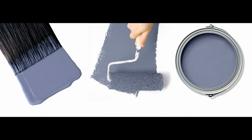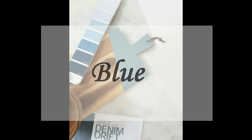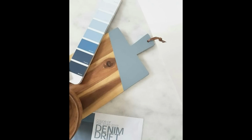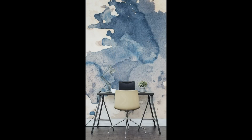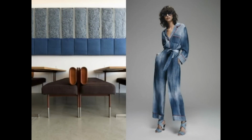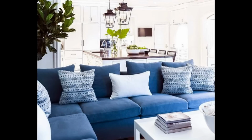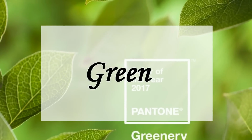So if this is the color for you, it will definitely be a pretty one to complete your interior space. Blue. Axel Noble's selection of Denim Drift has been described as a unique shade that represents the times that we live in and our love affair with denim. We all know that fashion trends tie in closely to home trends. Whether we pull this color in through artwork or a dynamic wall color, denim will always be a part of our way of life. And finally, green.